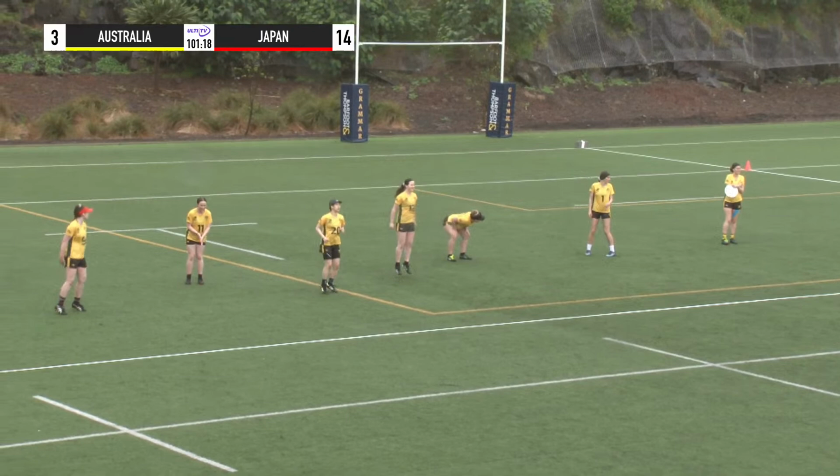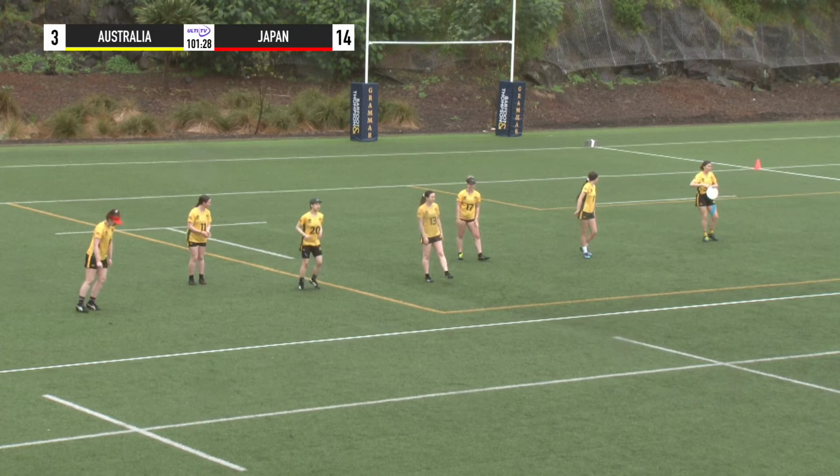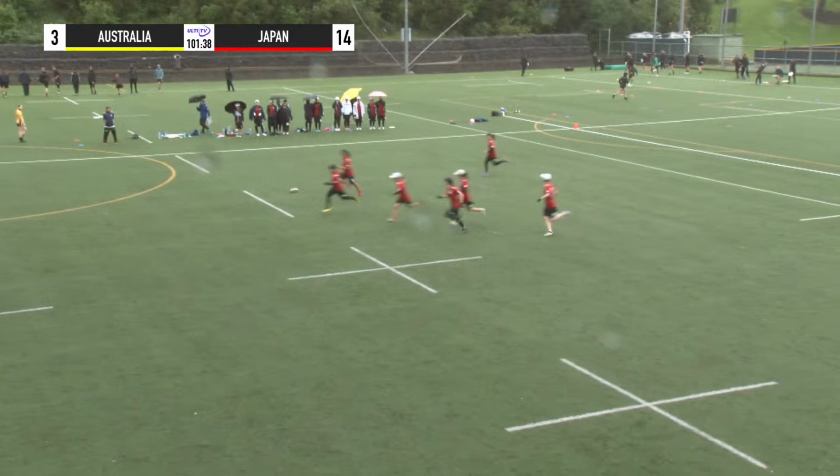Doan, Lewis, Mackay, Langston, Warnock. Some of the very dominant players that we've seen on this Australian side have been doing a huge amount of work in terms of generating that defense. It all comes down to this.